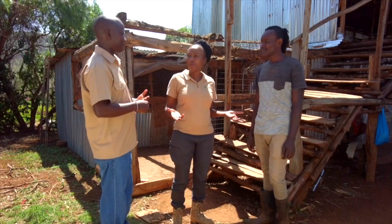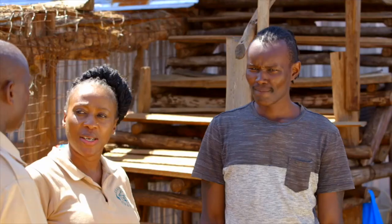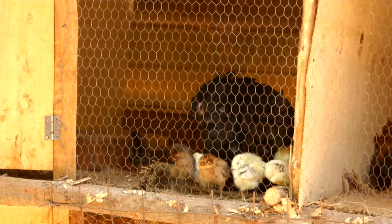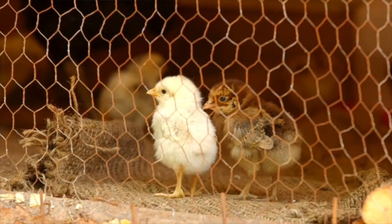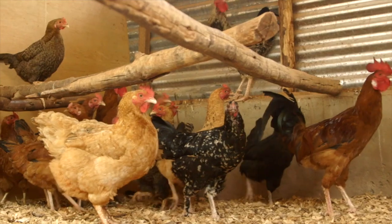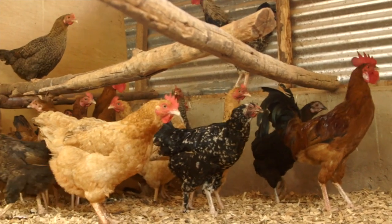But now you're going to look at the bigger picture, now that he wants to expand. How can you help him? The things you need to consider, number one, where you're going to get the chicks, very important. Because there are other sources which are not approved, then the bird will take a longer period of time to get to maturity.